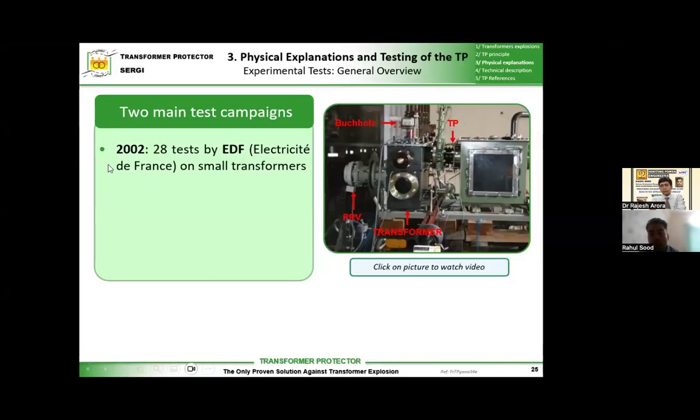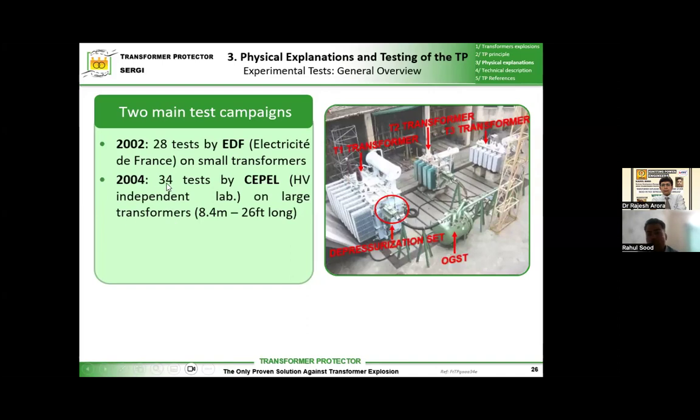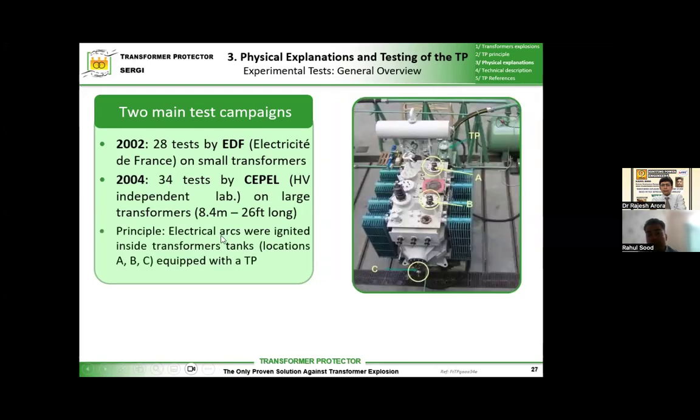So as I said, in 2022 we performed 28 tests on small transformers. EDF actually performed these. In 2004, 34 tests by CPIL on large transformers. You can see the setups around, on this slide. And the principle was electrical arcs were ignited inside the transformer tanks equipped with a TP.